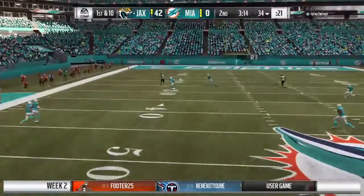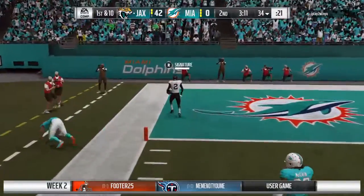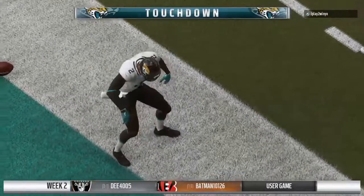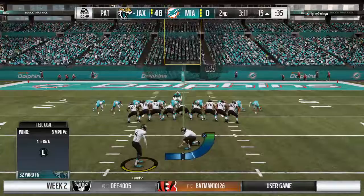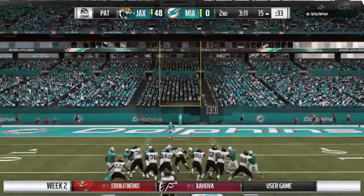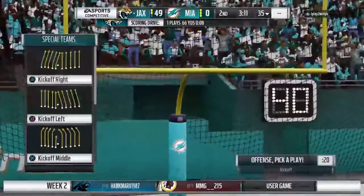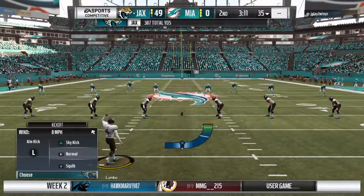He's going to rifle one deep left side. That's caught inside the 20. Touchdown, Jaguars. A big play there. On his way to a monster game. 3 first-half touchdowns. And the Jaguars are pouring it on. Point after by Lambeau, up and good. And the route is on here in this first half.